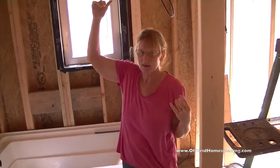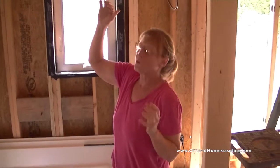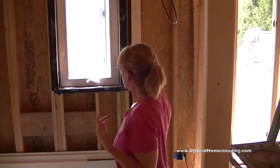I have a really nice exhaust fan. Quiet. Pulls lots of air out. Moisture out. It'll go here too and be taken care of.